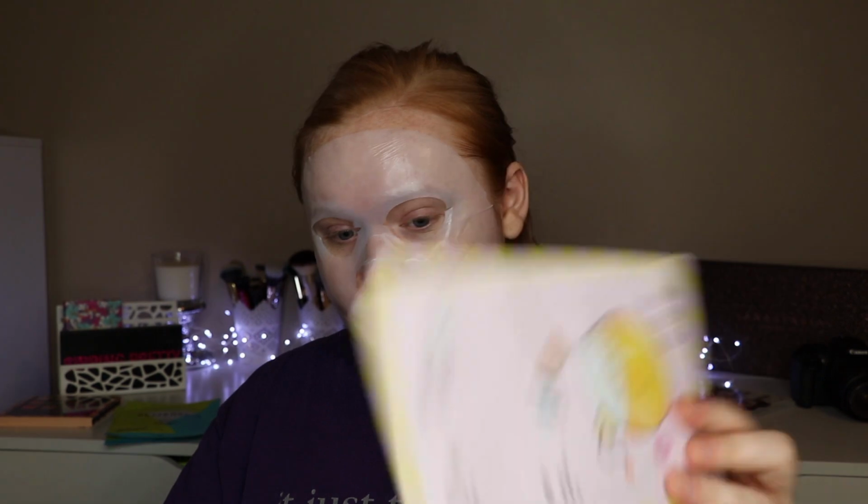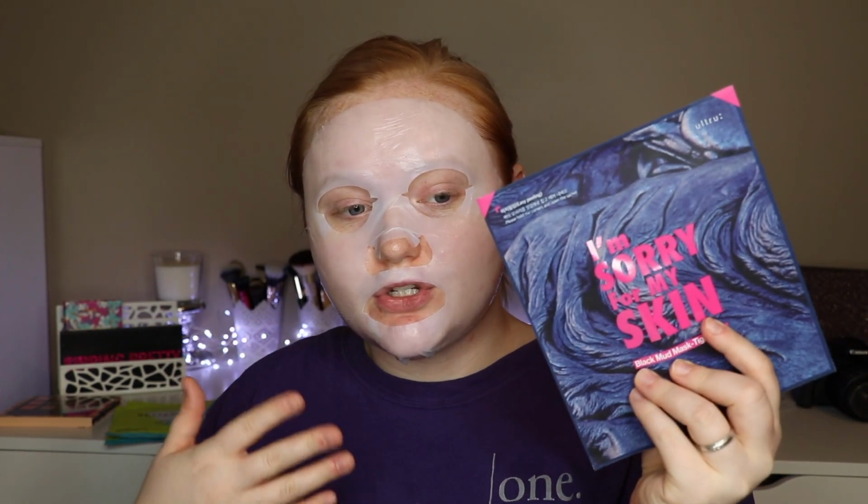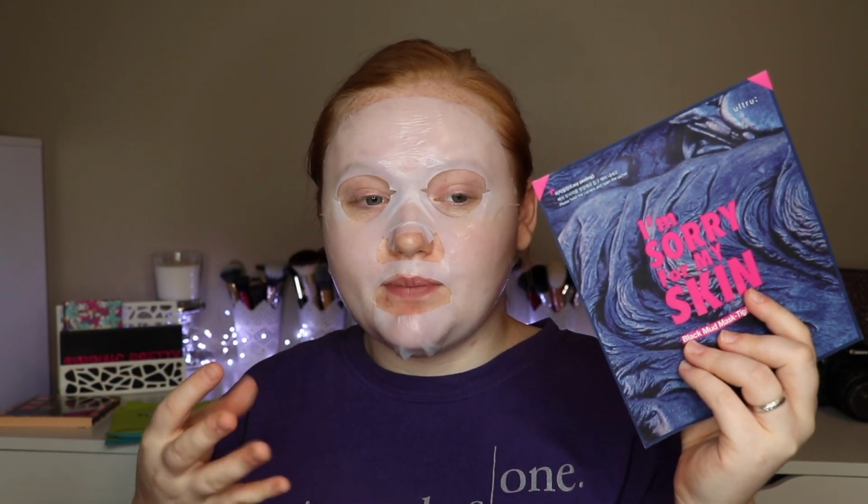This one has honey milk in it and it's just honey themed, and that sounds amazing for my skin. I'm Sorry for My Skin Black Mud Mask Tightening. I don't wear masks like this all too often just because of my dry skin, but when I have really bad and large pores, masks like these are amazing if you're not wanting an intense, actual clay mask.